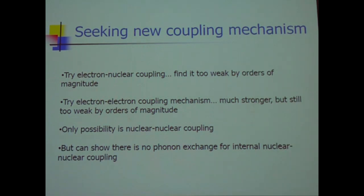I started out, my design was actually based on electron-nuclear coupling. So you get vibrations, the electrons' wave functions change slightly. The change in them can interact with the nuclei through dipole-dipole interaction. So that gives you a way to get some coupling. That's very weak.